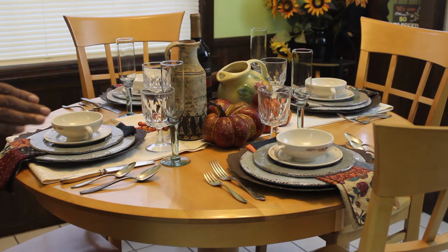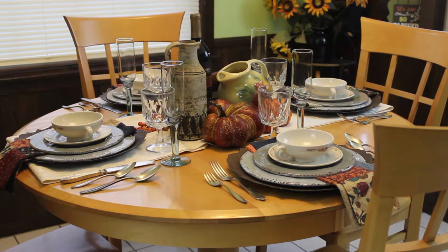And that's one of the things that I think is so important, is that when you're decorating for a holiday, you don't want to have to go out and buy something new every time you go out. You want to be able to use some of those things that you already have. And pretty much everything on the table, I already had.